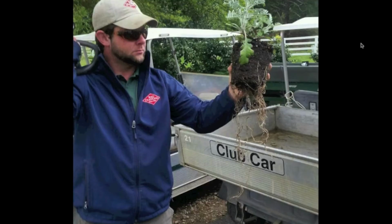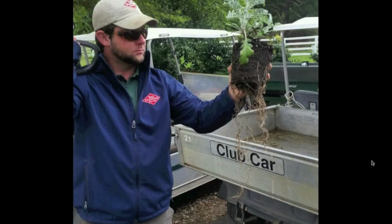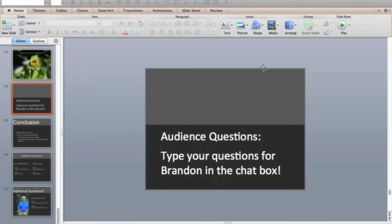For sure. How long do you think those roots are? We did a rough measurement, we had them at about 2 feet. Wow. That's huge. So if I have those roots in my annual bed when we go to dig it up here in a few weeks, I'm going to be replacing all of the soil this year. Awesome.